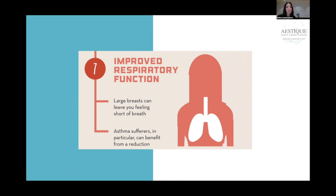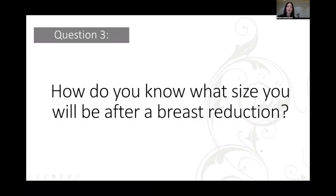Any ladies that are even thinking about this, please call our office and come and see us, because you can have a consultation and you'll be able to determine, Dr. Kemp, I'm sure will explain a little later on how we do that, if you would be a candidate for it. So another really common question that we hear in consultation is, how do you know what size your breast will be after a breast reduction?